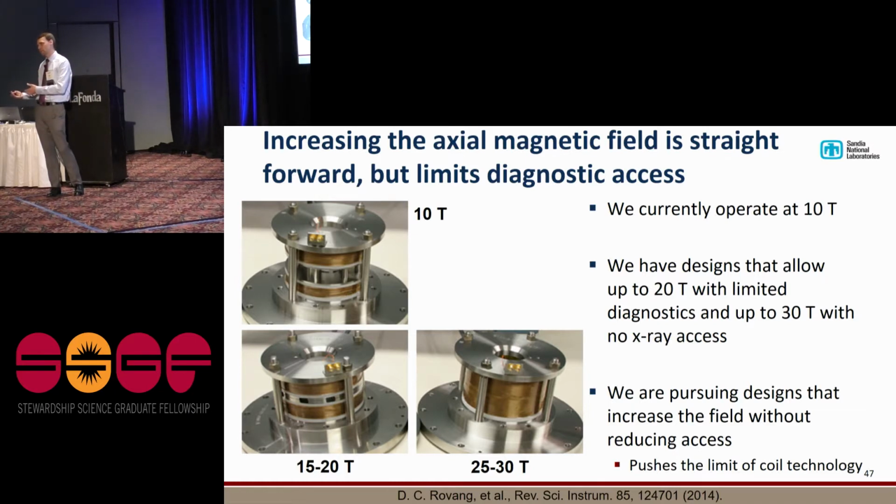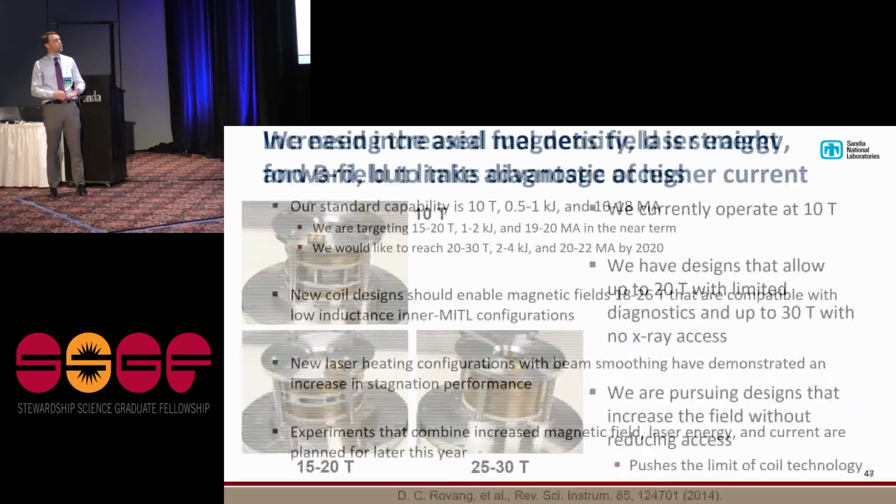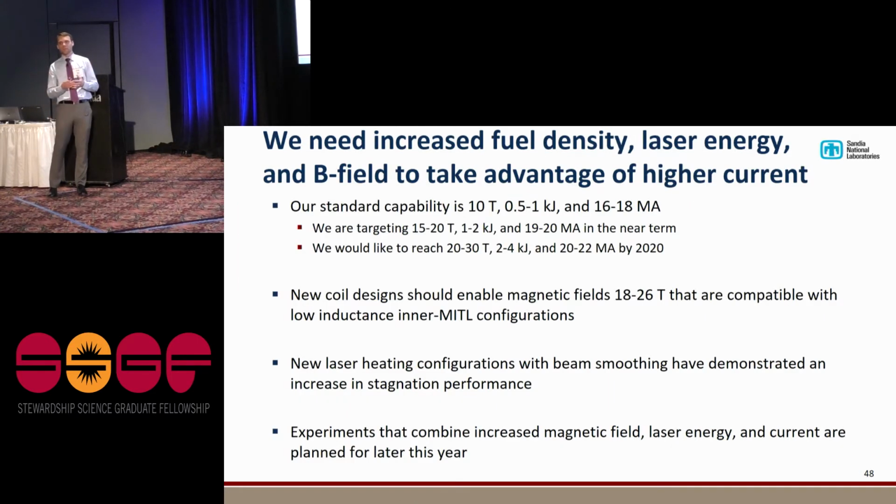So we have to try and get a balance between being able to understand everything that's going on in the experiment versus trying to push up the performance. And we are working on other additional new coil technologies, but they really push the limits of what's possible. And we have worked a little bit with the National High Magnetic Field Laboratory at Los Alamos on this. So really, to take advantage of all these things, we have to increase everything together.